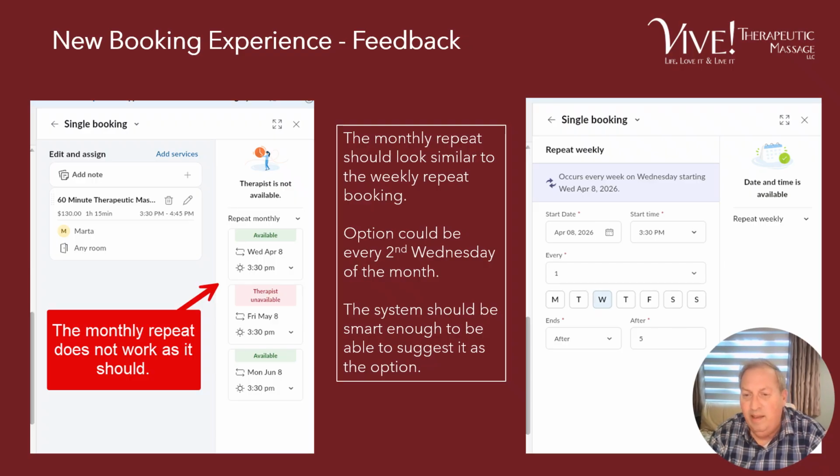So on the right, I've shown you the look and feel of the weekly, where I can select the day of the week, and there might need to be another option of, do I want it on the first Wednesday, the second Wednesday, the third Wednesday, and so on of the month, and it needs to honor that. That's the way Outlook works. That's the way most other calendar programs I've dealt with work. I'm surprised with as many businesses you serve that have monthly memberships that I can't be the only one that has a problem with this. If we're trying to book somebody out today, we have to book those appointments one at a time, and it's a little bit painful.